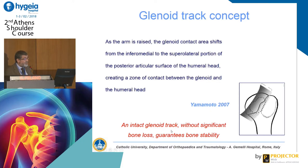And when you have an intact glenoid track, without significant bone loss on both sides, you have good bone stability. So a soft tissue procedure can guarantee a successful outcome.